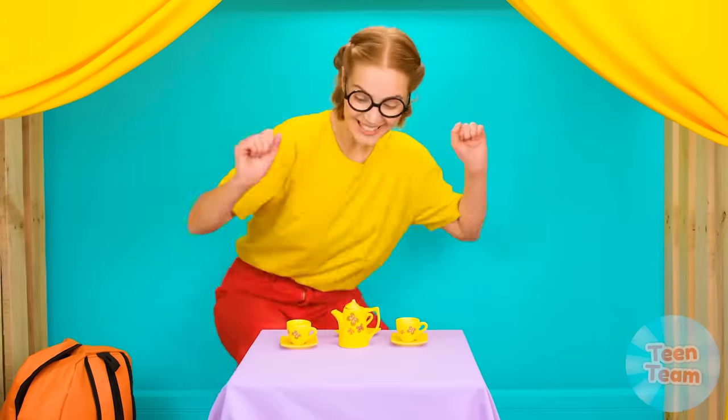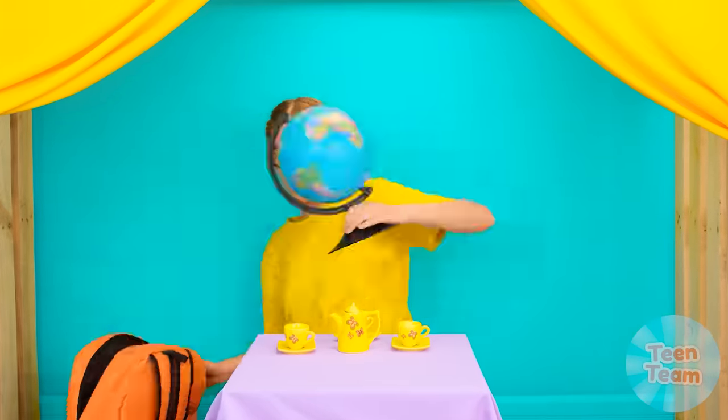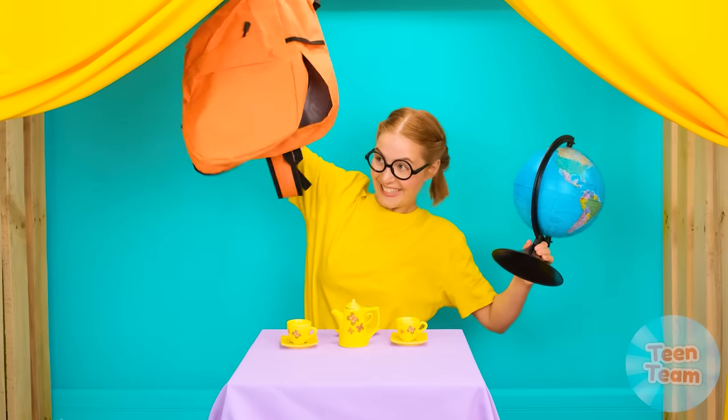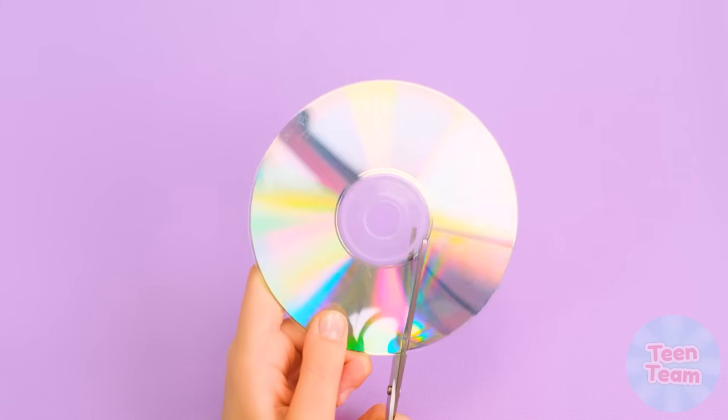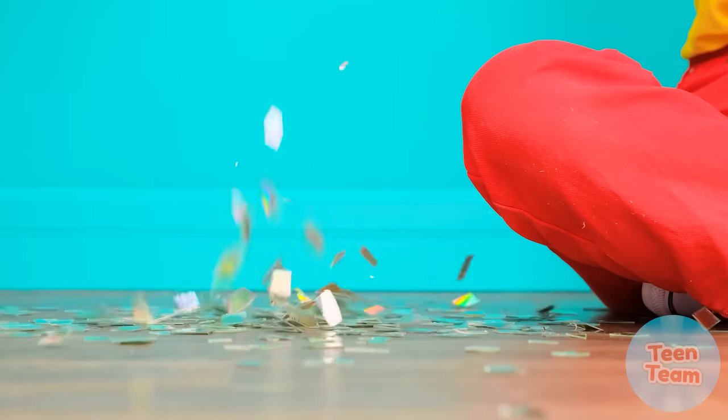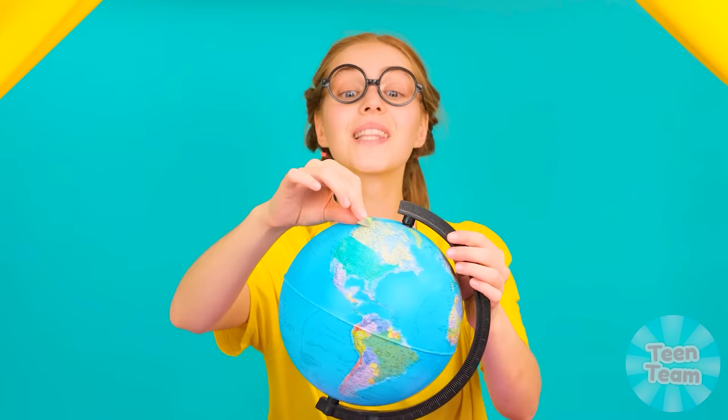Okay. I know how to have fun, too. You'll see my party will be 100 times better than yours. All I'll need for that is a globe. Let's get the discs. Great, that's enough. Now we need to cut them up a little bit. Cut up little squares. Be careful. Yes, I'm doing great. Done, I have lots of shiny squares now.